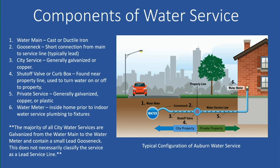Then there's the city side service within the right-of-way, typically a galvanized line for the city. We have a shut-off, which is right next to your sidewalk. You've seen those little round discs. You can remove the cap, and that's where we can turn water on and off to residential or commercial properties. And then there's a private side service. Again, typically a galvanized pipe. We're always using copper now within the right-of-way, and you'll find copper pipes as well that make these connections, and sometimes even plastic on the private side. Folks are able to take advantage of the lower cost material and install plastic.